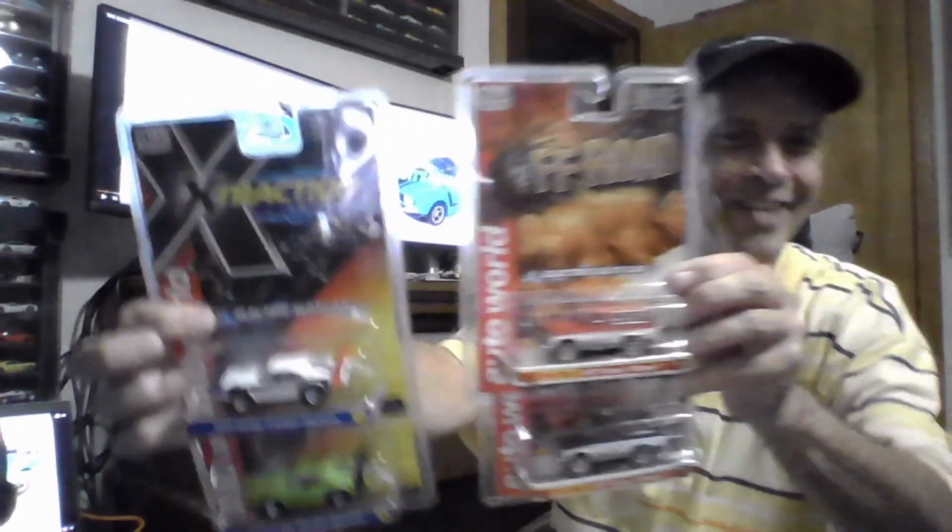Are going to be these Blazers. The others are not going to look this good by the time I'm done. By the time we're done racing them, I'm sure.